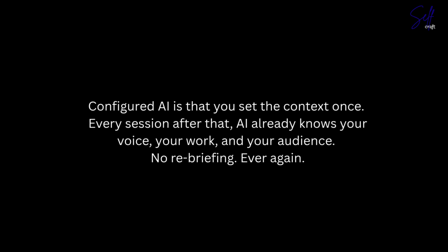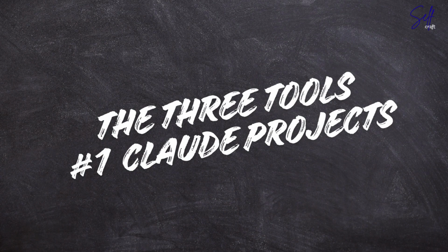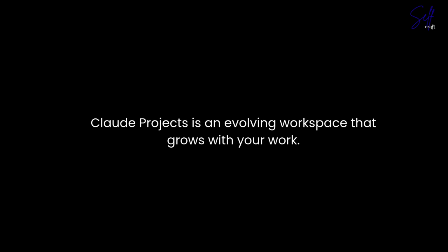Now, the three tools, Claude projects, Gemini Gems, custom GPTs, are all solving the same problem, but in slightly different ways. And which one you should use depends entirely on what you're trying to do. All right, so first up, it's Claude projects, an evolving workspace that grows with your work. Okay, so this is best for ongoing projects, campaigns, or any work that builds over time. Great for solo users and teams on Claude.